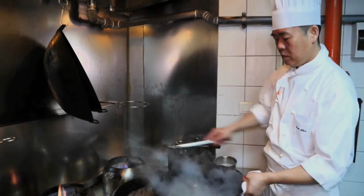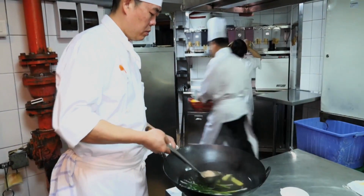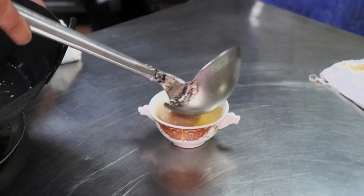The soup is made in a very traditional fashion where the broth itself is made in the wok, which really helps to bring out a lot of the broth flavors, and very subtle, but then with the pork ball, it just ties that in so well together.